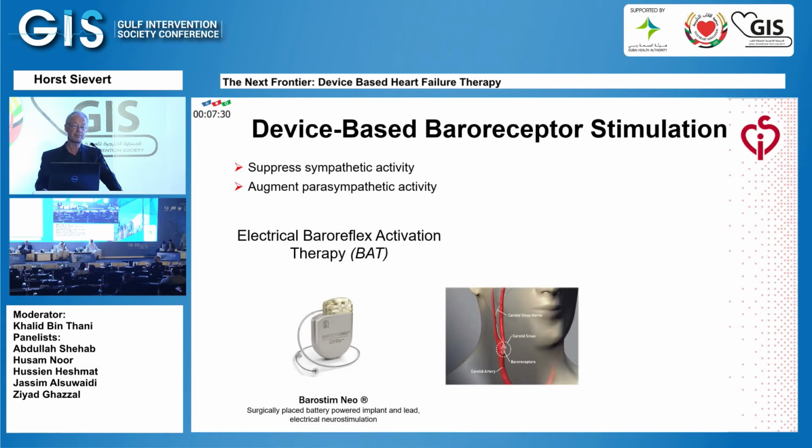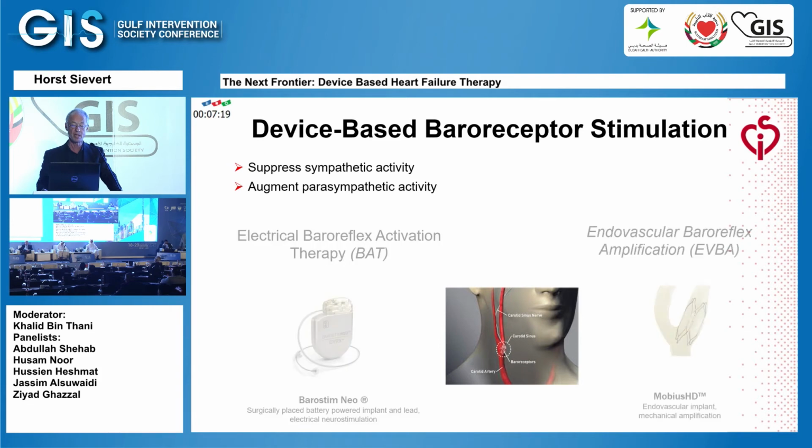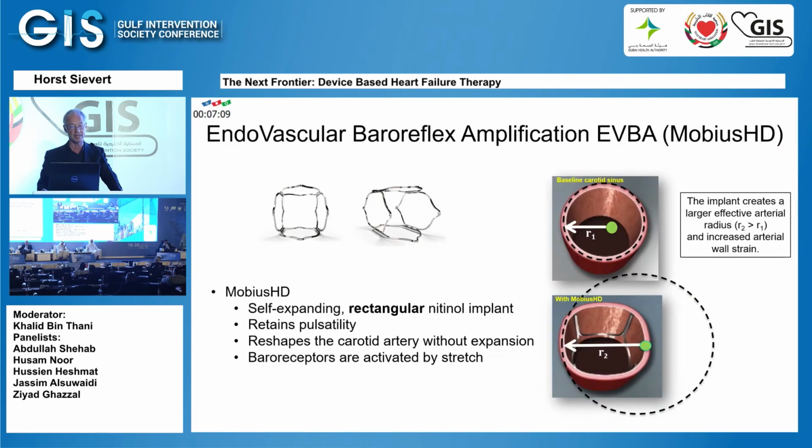Then we have the device-based baroreceptor stimulation. Some of you are aware of the electrical baroreflex activation. It suppresses sympathetic activity and augments parasympathetic activity. And there's now also an endovascular approach to stimulate the baroreflex mechanism. This is the endovascular baroreflex amplification with the Mobius device.